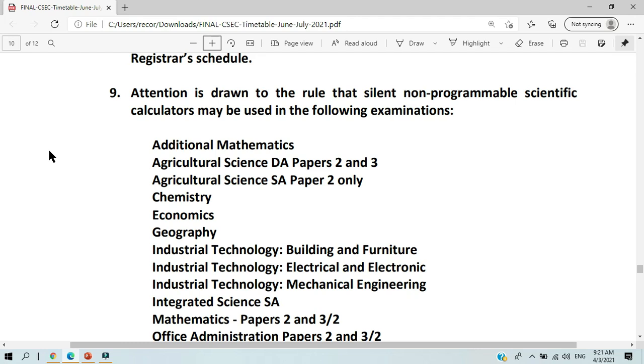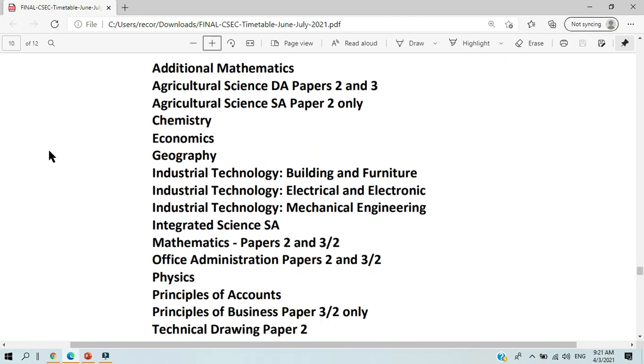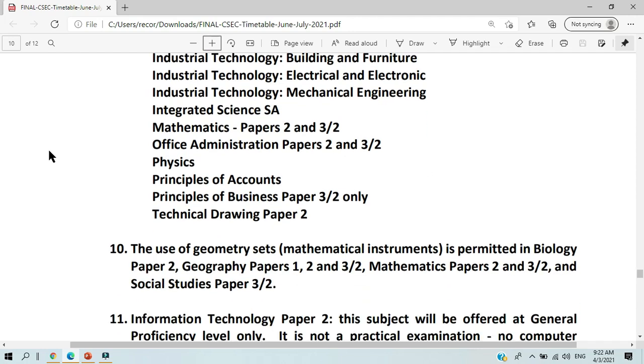You'll be able to use this calculator also in electrical and electronics, mechanical engineering, integrated science single award, mathematics paper 2 and the alternative paper, office administration paper 2 and the alternative paper, physics, principles of accounts, principles of business, the alternative paper only, and technical drawing paper 2 you'll be able to use it in.